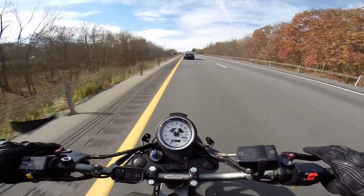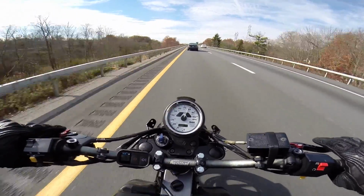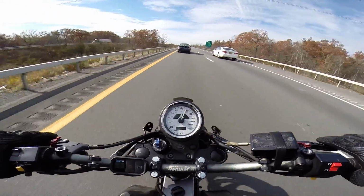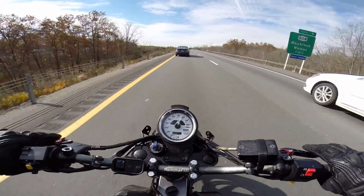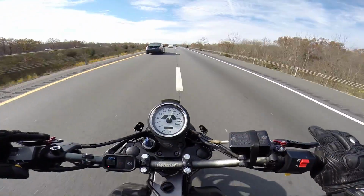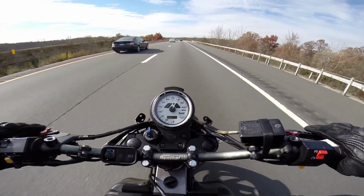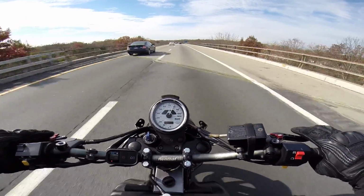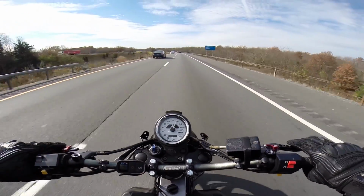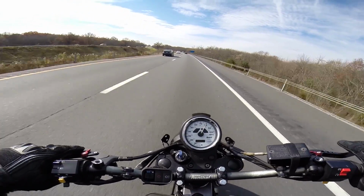I'd actually like to see a car above him, which right here I pretty much can. Anyone behind me? Nope. Yeah. I tell you, without that wind protection, you're sucking it up.